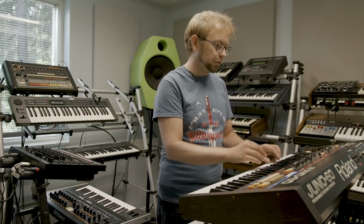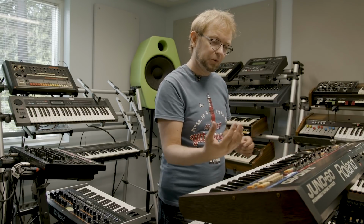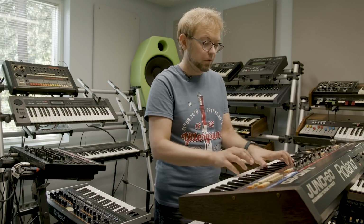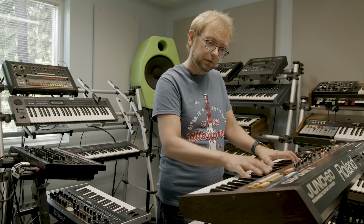I use it quite a lot for rhythmical things, stab type of sounds, and arpeggiated patterns, and pluck type of harpish sounds and stuff like that.